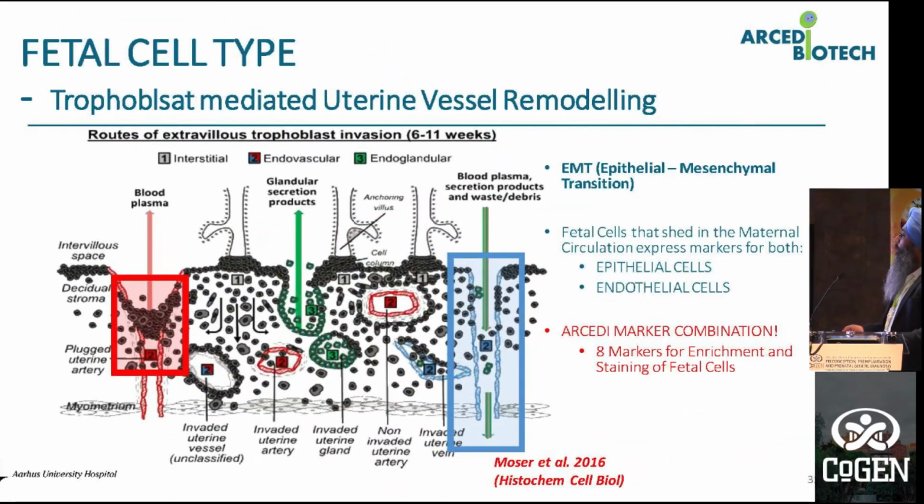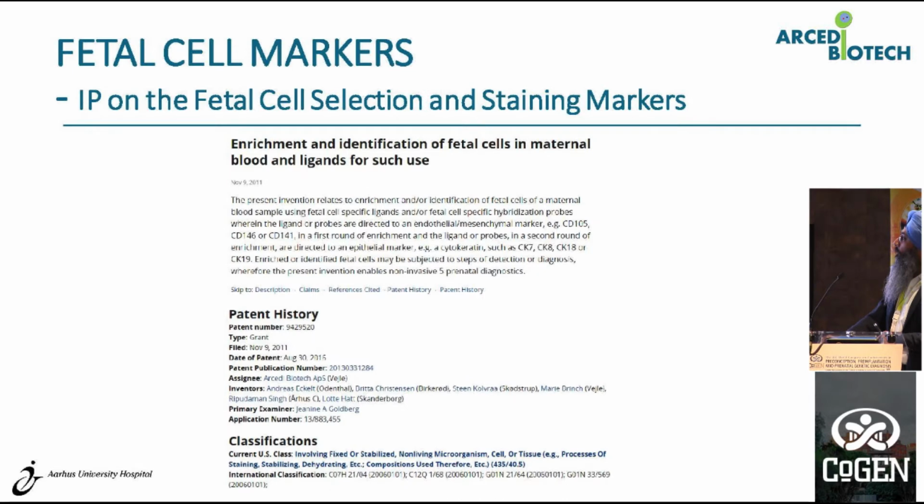And currently we are using, another interesting point is that cytotrophoblasts are epithelial cells. So when they are invading the maternal decidua, they change phenotype, they become mesenchymal. And currently we have 8 markers that we use to enrich and identify these fetal cells. Some of the markers target the epithelial morphology or phenotype of the cells, and some of them target the endothelial morphology of the cells. So we have this combination of markers. And last year, we secured a patent in the US for these markers that we use to enrich these fetal cells.